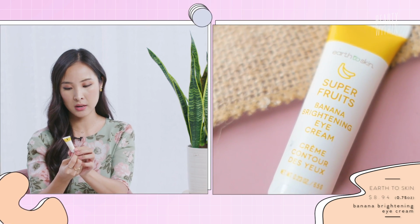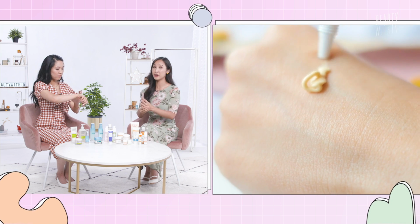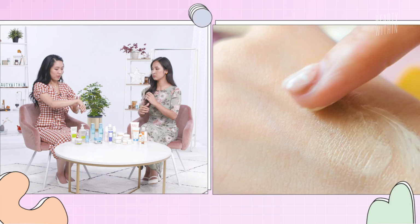But just the last thing in the set is this banana brightening eye cream. Nothing is really going to brighten your eyes, but it is a very nourishing eye cream. It's very similar to the First Aid one that you really like. Yeah, when I put it on, I was like, oh, Rowena would like this actually. I like how it's very creamy.